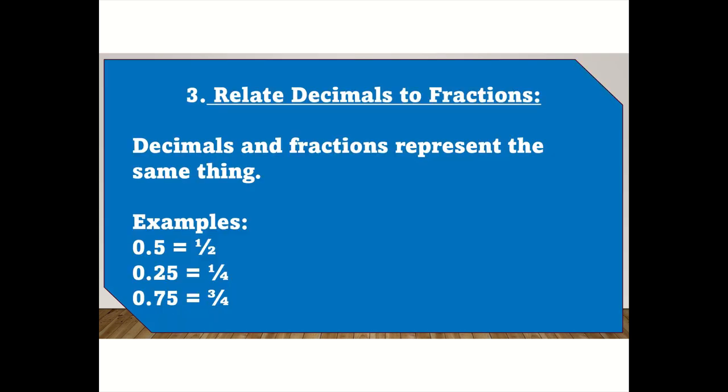3. Relate decimals to fractions. Decimals and fractions represent the same thing. Examples, 0.5 equals 1/2, 0.25 equals 1/4, 0.75 equals 3/4.